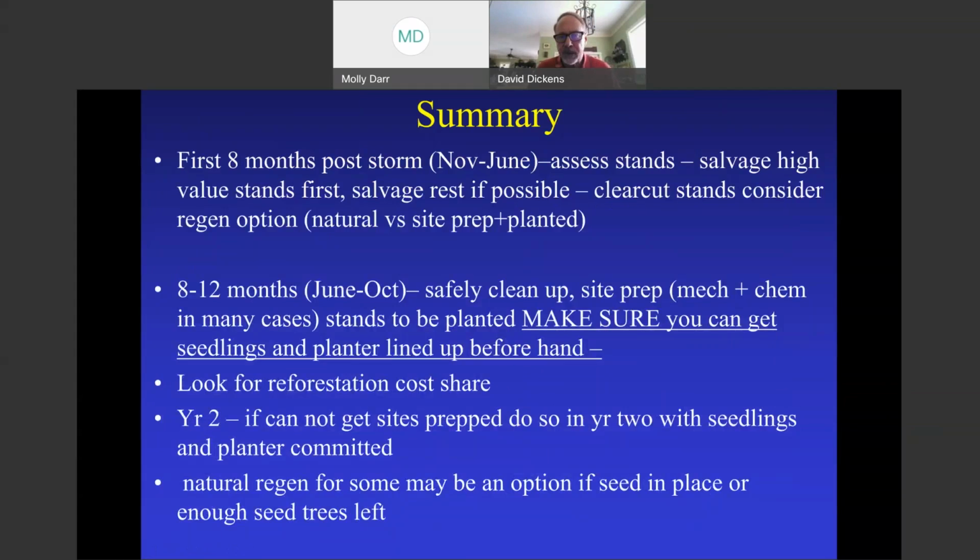8 to 12 months is another phase. You want to safely clean up and do your site prep if you haven't already. For stands to be planted, make sure you can get the seedlings and planter lined up beforehand. You don't want to get the seedlings but not be able to find a planter. You don't want to get a planter if you can't find the seedlings, okay? Year 2, if you can't do this in the first 12 months, you can always do it in year 2, 3, or 4, okay?